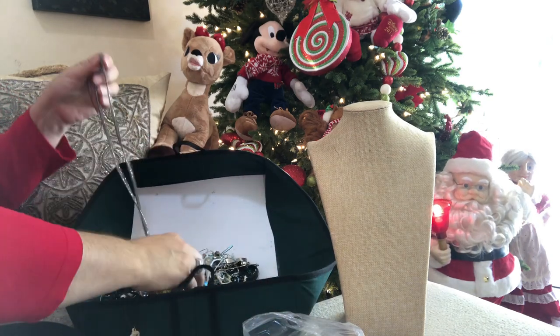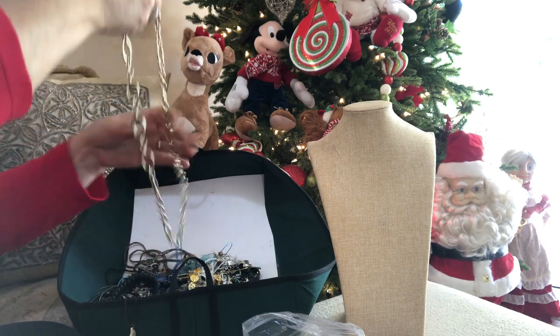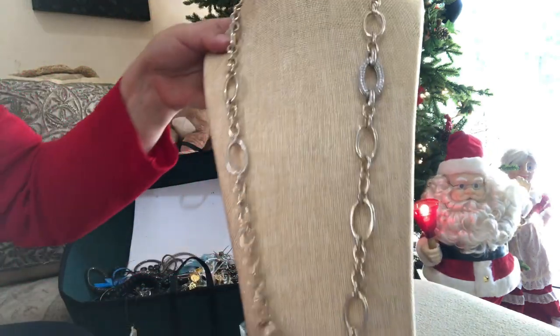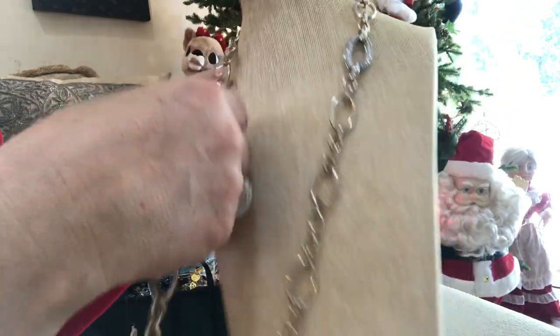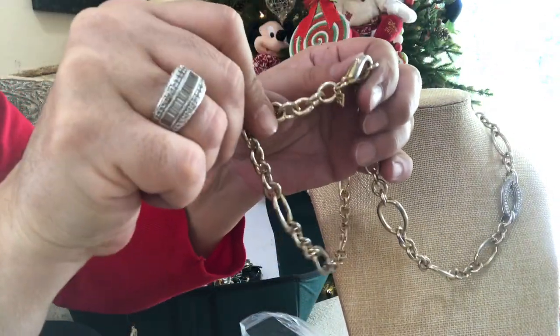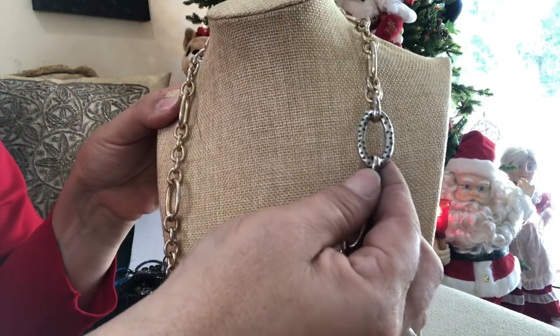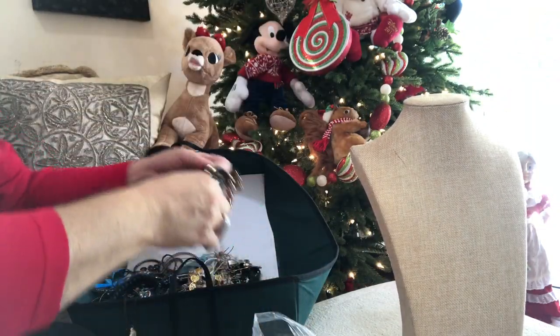Okay, let's see. What do we have here? Here's a beautiful, just plain gold chain, but it has some nice diamond embellishments on it. Let's see if it has a name. Yes, it has a tag hanging from it. Whoops, right there. See the tag? So I don't know what the tag says, but it's really beautiful. So that's number 1.